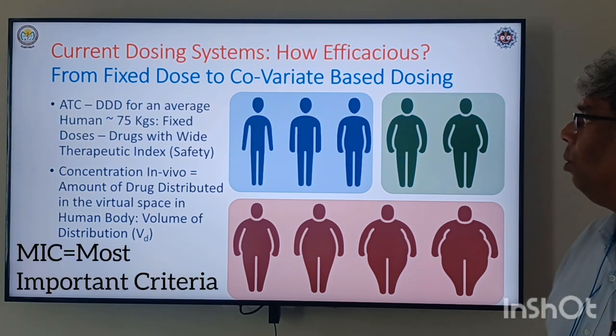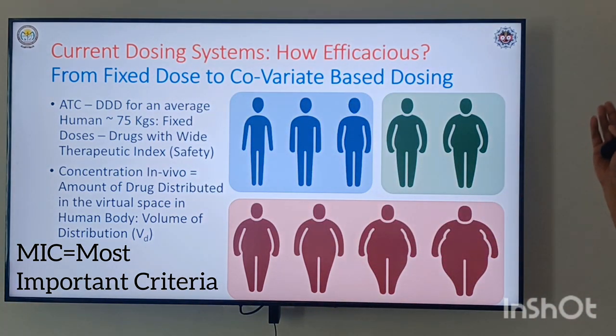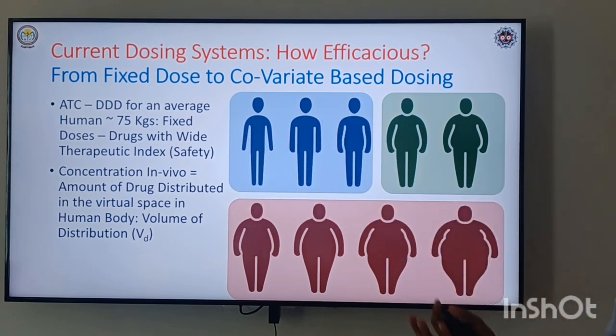So if you look at the current dosing systems, how efficacious they are. We have certain fixed dose regimens, and there are covariate based dosings, like what we call the anatomical therapeutic classification or defined daily dosing. So whenever we have an antibiotic, we see what should be the average dose.